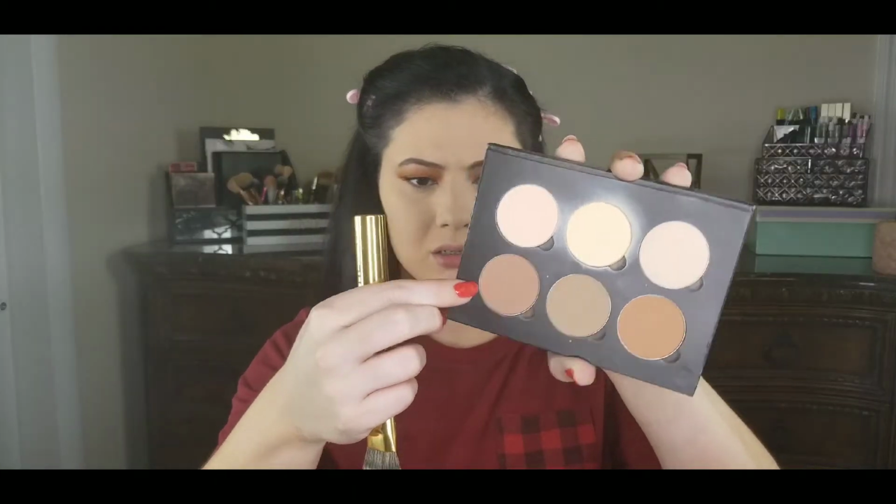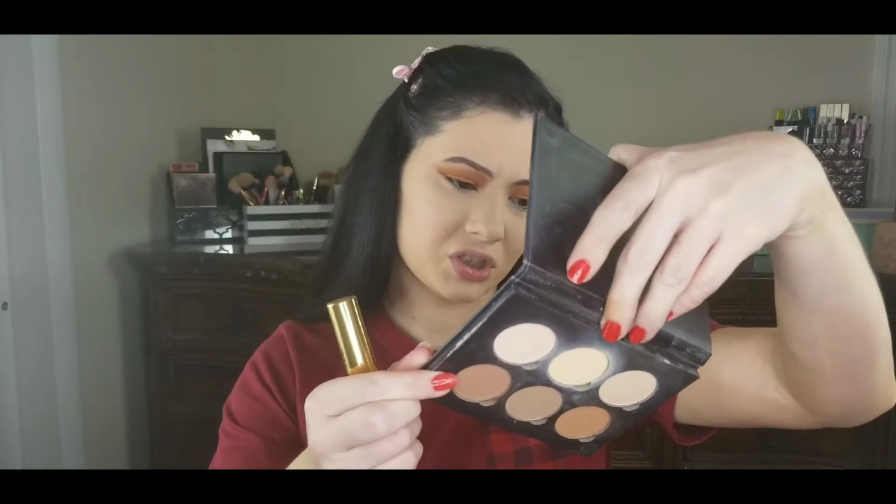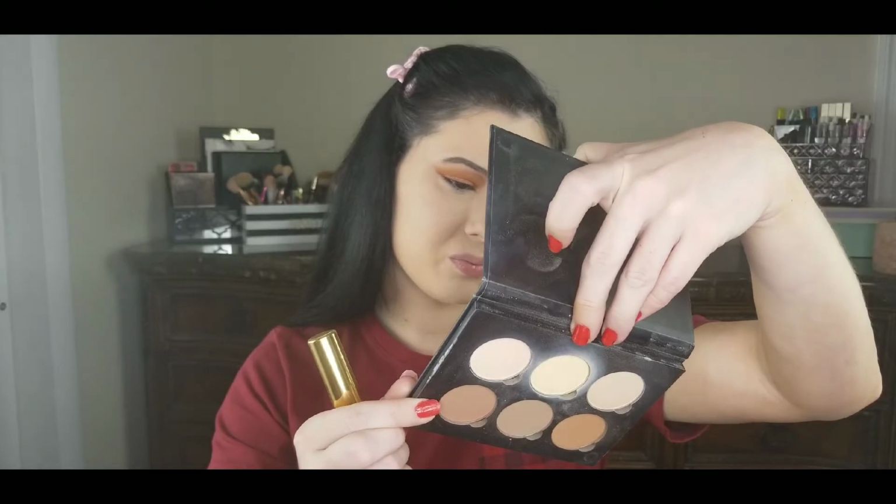As soon as we're done with the yellow shade, I'm going to pick up my Morphe Y12, which is just a contour brush, and I'm going to dip into this shade right here on the end. I don't think that these have shade names. Oh, Java Vanilla. I don't know what the shade name is, guys.